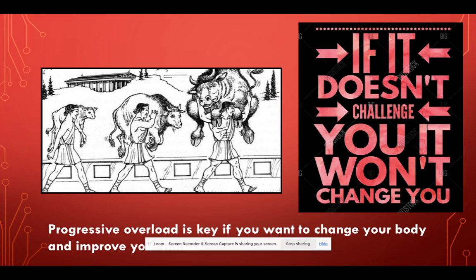So if you're not familiar with the story of Milo, it's a great example of progressive overload. Milo starts out as a teenager and he's carrying his calf on his shoulder every single day, and then as he grows, so does the bull grow, and because of that, the bull gets progressively heavier, and he has to develop the muscle mass over time to be able to carry the bull. And because it grows a little bit day by day, he gets a little bit more muscular day by day until he's got the strength to lift a full-blown bull over his head. Thus, fitting with that adage that if it doesn't challenge you, then it won't change you. So he implements progressive overload throughout his career, and he gets extremely muscular doing that.